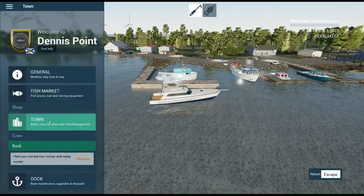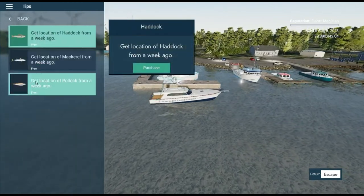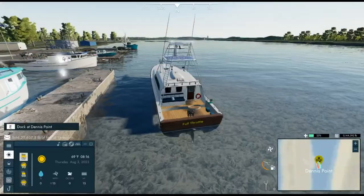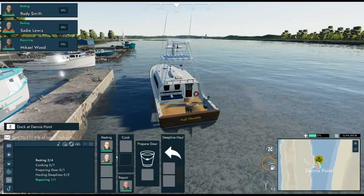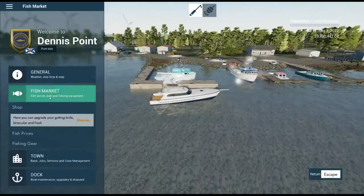Because we're here, let's actually go into the bar and see if there's any tips for tuna. No, there's not. Okay. Well, we're just going to have to go out and find it. Who's actually on the boat at the moment? Just them three? Okay, cool. Won't be too bad. Oh, before we go out, it might be a good idea if we actually get some gear.